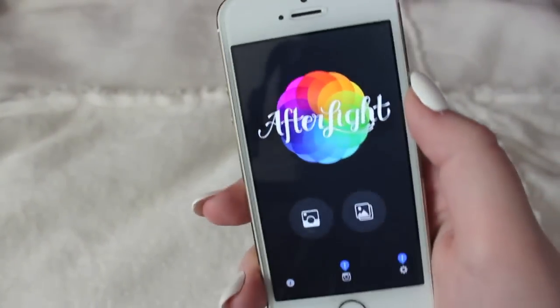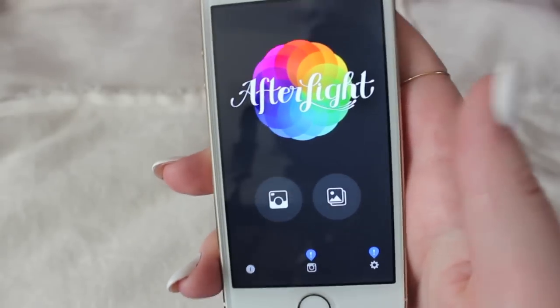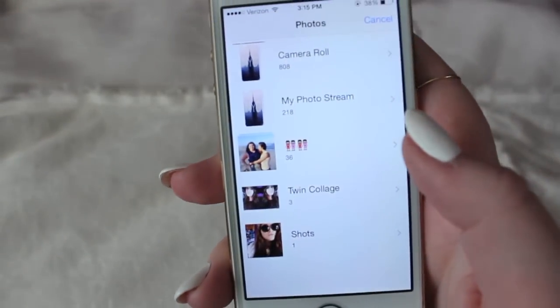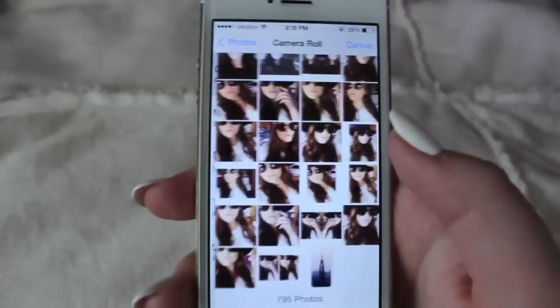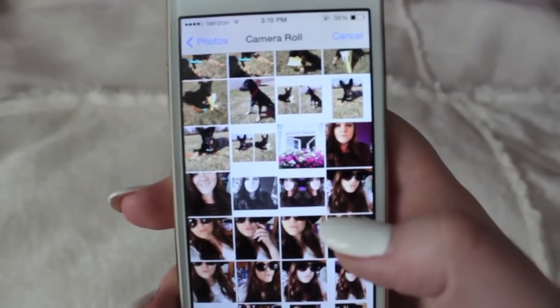So Afterlight is my favorite app for editing photos. You have to pay for it, but it's definitely worth it. So I'm gonna edit a selfie. Ooh, damn. Homegirl takes too many selfies.